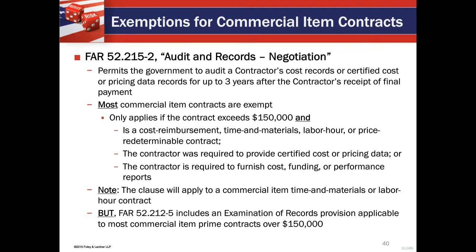Audit and records. So the government's ability to come back and audit your cost or pricing data. That doesn't apply if you are a commercial item contractor, except if you have a commercial item contract that's a time and material or labor hour contract, you will still need to comply with that.